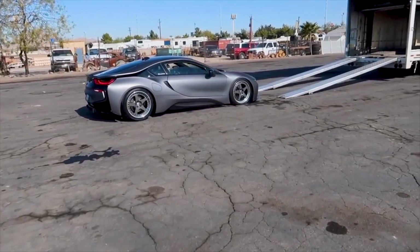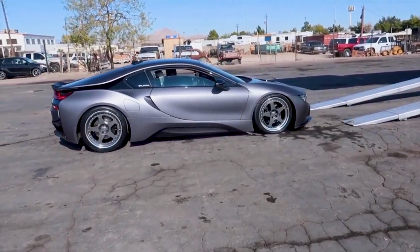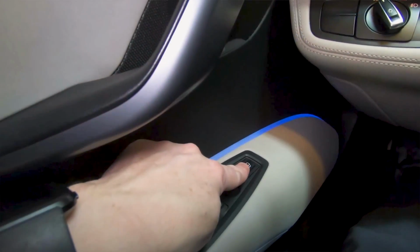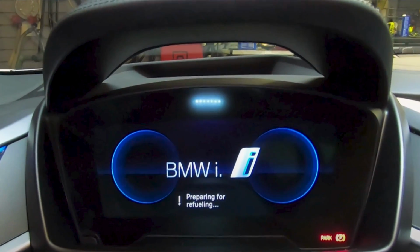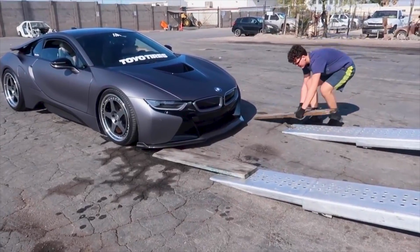Now, I had the dealer replace the pressurization valve in the gas tank because in the i8, the tank has to depressurize or else you can't fill it up. You push the button, it says ready to fill up. Yes, the i8 has to let you know when it's ready to accept fuel, and if this fails, the door will not open. Now, BMW charged me about $3,000 to fix it, and I went on my merry way.